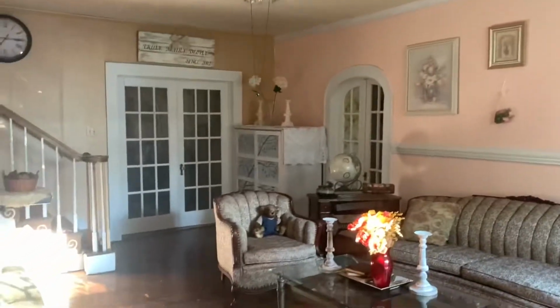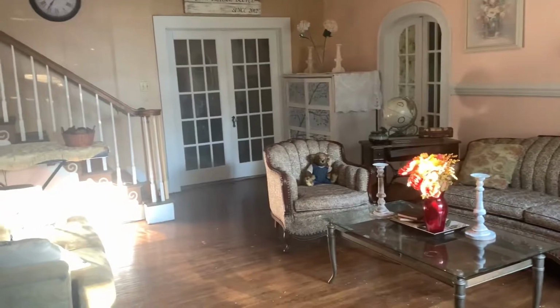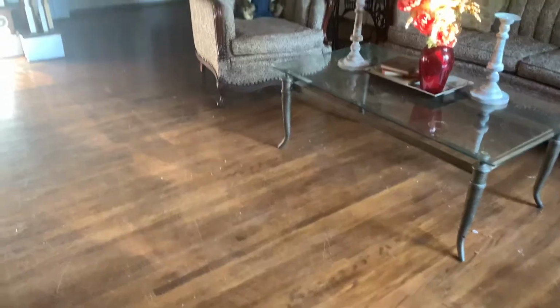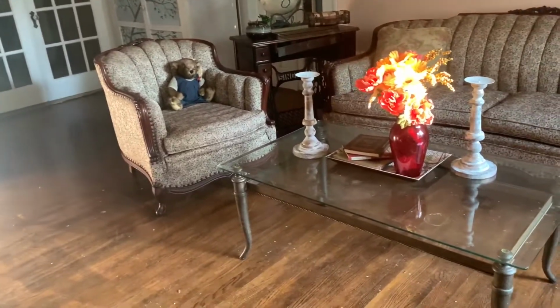Okay, so here is, ta-da, my cottage living room. I absolutely adore it. My floor does need to be refinished, but it's 1-inch boards, and I don't know if y'all know anything about old floors. Like, this was expensive.